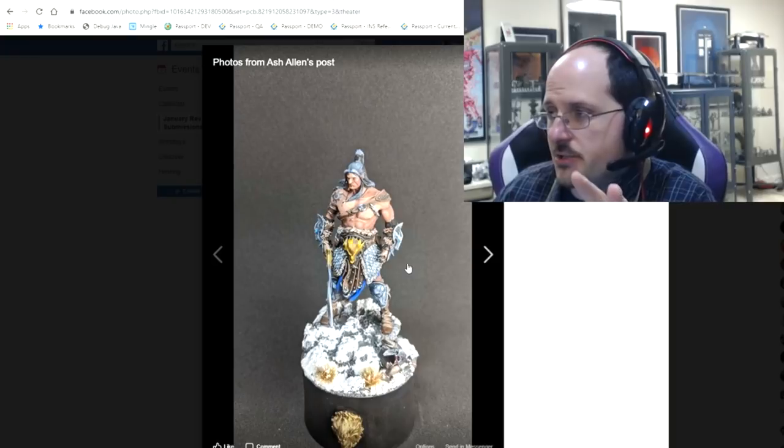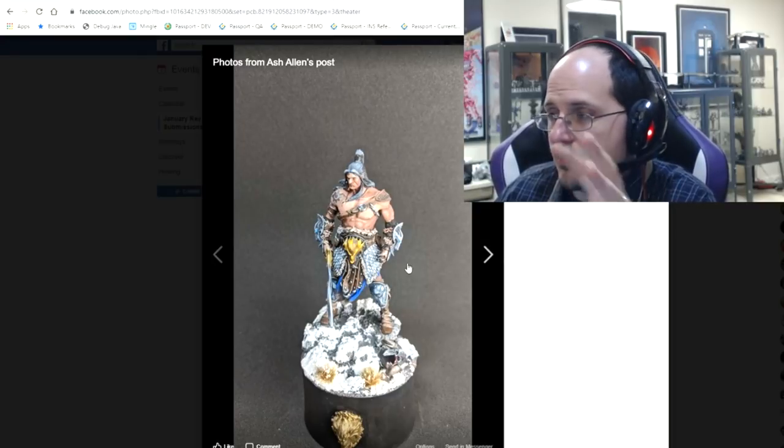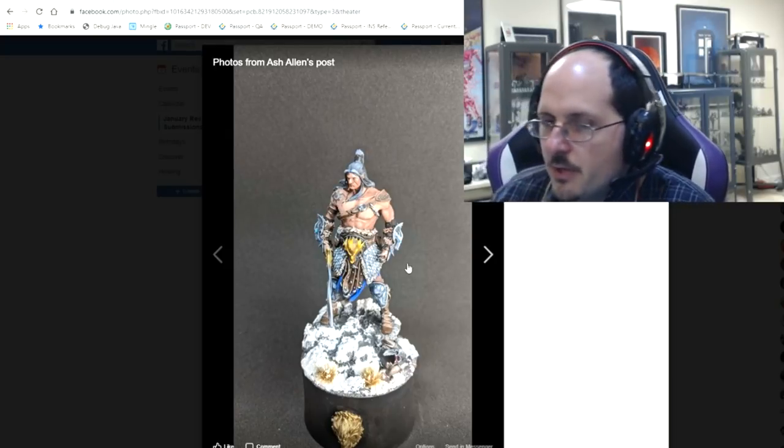Because that's kind of what this guy should look like. He's a barbarian. He's out there in the snow, in nature. If you want him to feel cold, that's fine. You don't have to keep him super ruddy, but he still needs it. When people are in the cold, their skin gets much more pink. So that's right away, right there, you go.